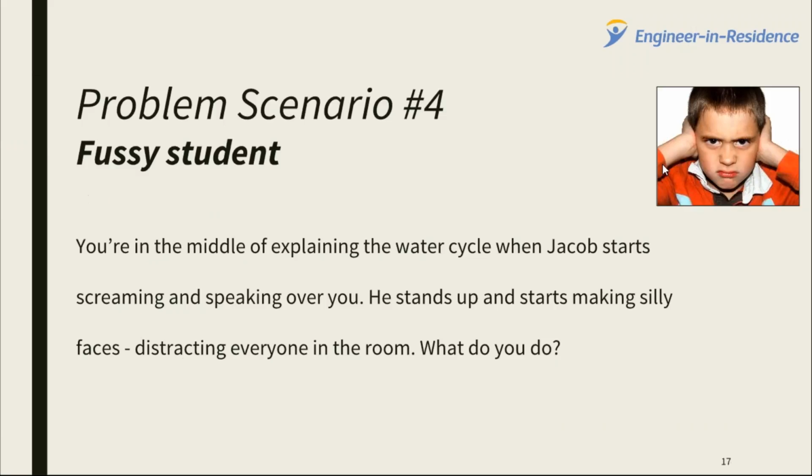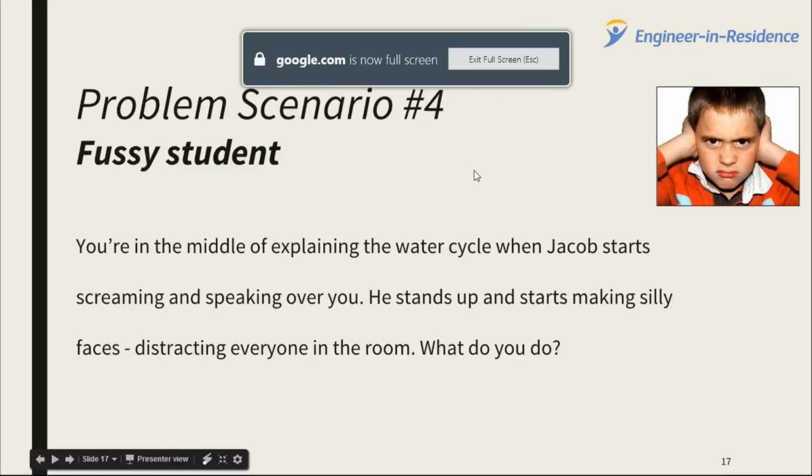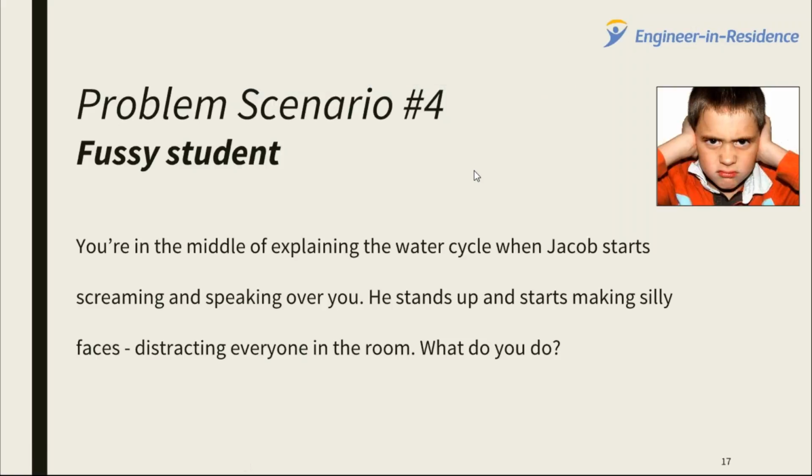So here comes some problem scenarios. So the fussy student. This is possibly more likely in a younger class versus, say, a high school class, but we'll go through it anyways. So a fussy student, you're in the middle of explaining the water cycle when Jack starts screaming and speaking over you. He stands up and starts making faces, distracting everyone in the room. What do you do? Silly Jack trying to distract everyone.